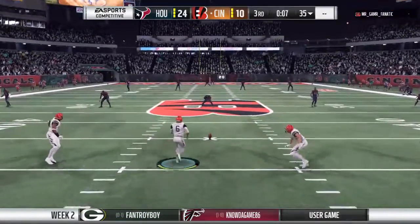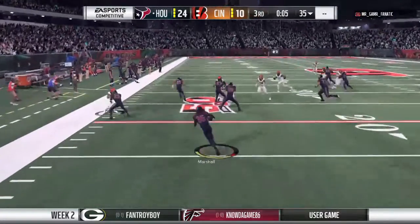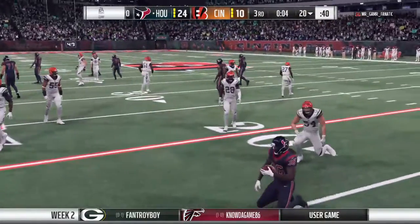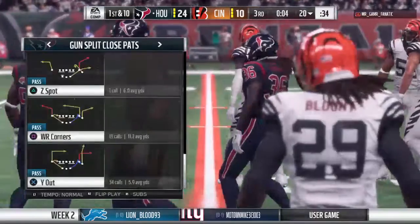Gostkowski now out to kick it away. This one fielded at the 5. And he will be marked down right there at the 20-yard line. And now out comes Houston. And for them, a touchdown their last go-around. Obviously, they'll be hoping to do that again.